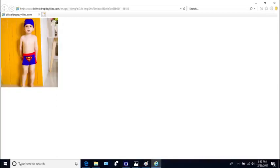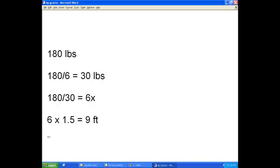So he weighs 30 pounds on the moon, but he has the body of a 180-pound person, a strong man. So he would be able to jump 6 times as high because he's only carrying 1/6 the weight he would carry on Earth. So 6 times the 1.5 feet that he could jump on Earth would be 9 feet. He would be able to jump 9 feet up in the air. Not in the air, the moon has no air, but straight up, okay?